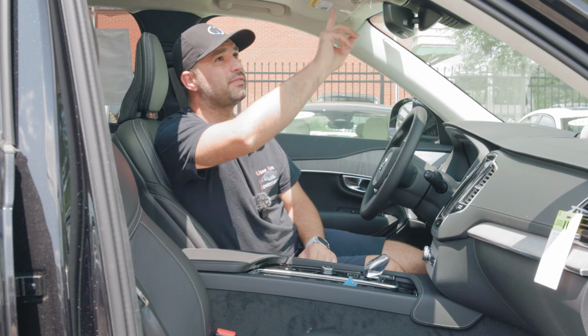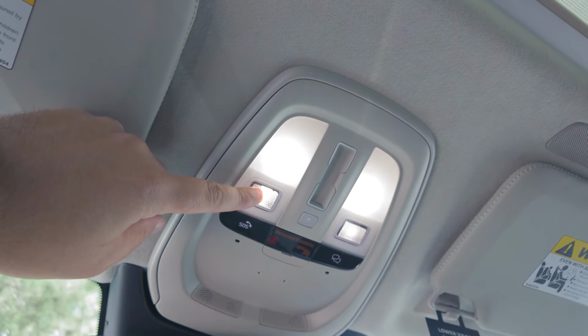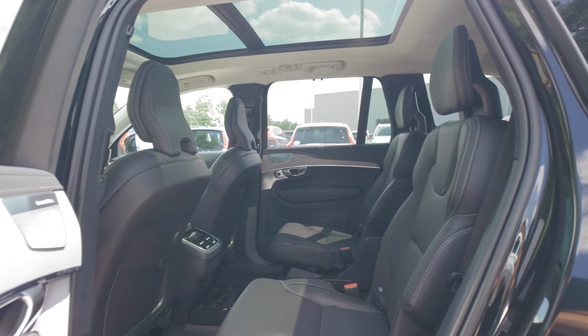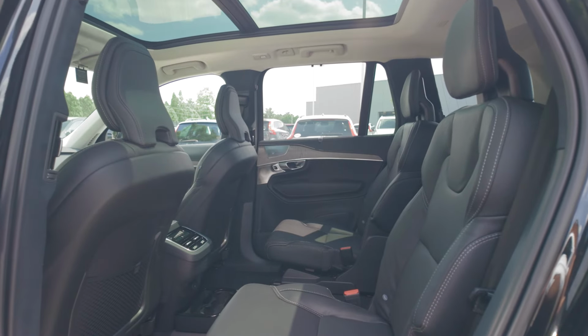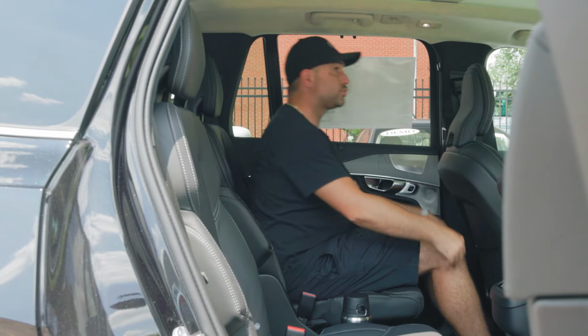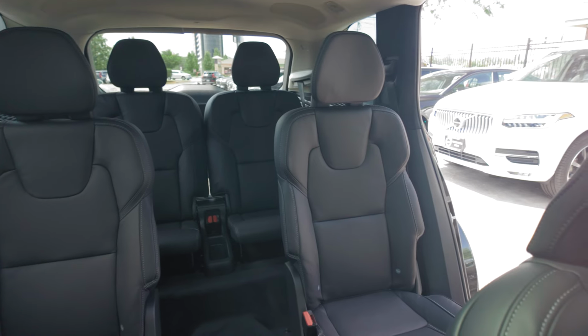Moreover, we also have LED lights throughout the entire interior, and you control the LED lights by simply touching on the light. Sitting in the second row of the 2024 Volvo XC90, you are actually just as comfortable and feel just as luxurious as you are when sitting in the front. We still get plenty of leg room, plenty of headroom above us, and plenty of storage room around us.